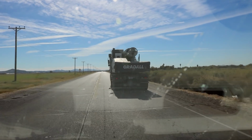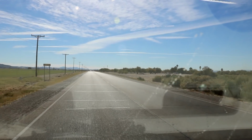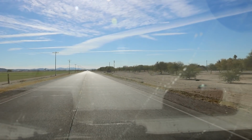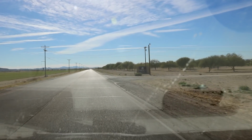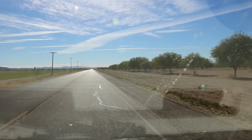So it's never fun getting stuck behind these farm vehicles, or I think it's carrying farm equipment. They have to go so slow, but I totally understand. Oh, there's some kind of orchard right there. Not sure what kind of trees those are.